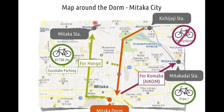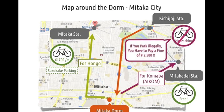Kichijoji Station, however, does not have an easy access to bike parking. If you park illegally in any area, you will likely have to pay a fine of 2,500 yen.